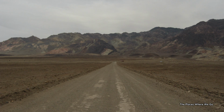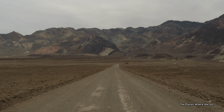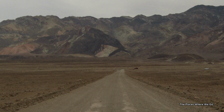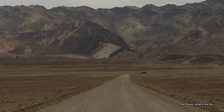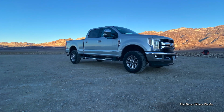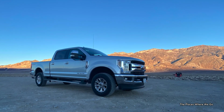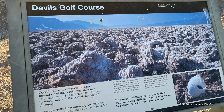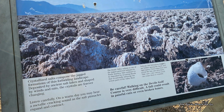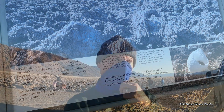Yeah, the asphalt had ceased. So if you're not comfortable driving on a gravel road, some people turned around. We saw them come onto the road and turn around and go back. So it depends on what you're comfortable with in the car you're driving. We had a truck, so we were fine. We went down to the small parking area, and you have an area you can walk around. There's a placard there, and you can read about why it's called the Devil's Golf Course.